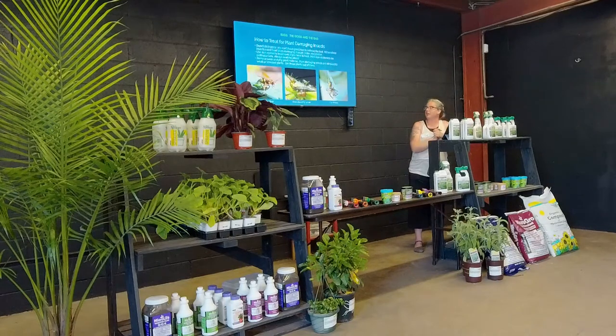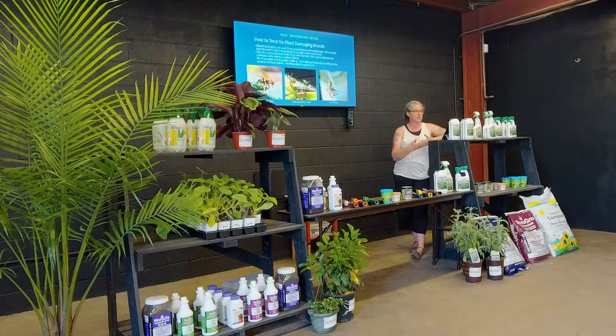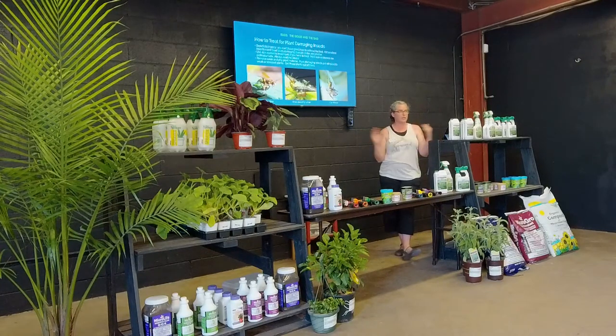Okay, how to treat. My biggest thing is beneficial insects. You cannot have beneficial insects without bad insects. I remind myself this all the time. This is likely why you're not seeing any lacewing larvae, is you didn't have any of the plant damaging insects for the beneficial insects to stick around. So if all you're doing is treating your space with insecticides for the bad bugs, you will never ever see the good ones.